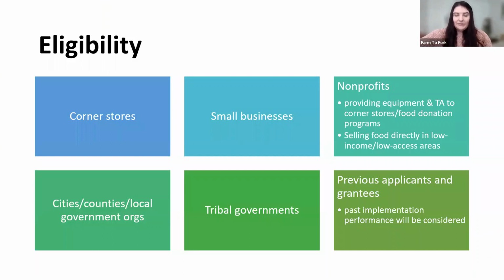All right, now to go through who's eligible for the grant. First, corner stores. Just to note that corner stores can be neighborhood, convenience, or mom and pop stores, anything that qualifies as a small business. It does not necessarily have to be located on a corner. Also eligible are small businesses and nonprofits who are either providing equipment and technical assistance to corner stores and food donation programs, or selling food directly in low income or low food access areas. Cities, counties, and local government organizations are eligible to apply, as well as tribal governments. For previous applicants and grantees, past implementation performance will be considered.